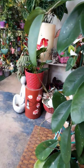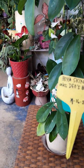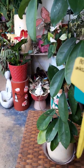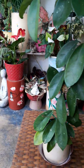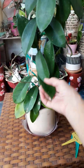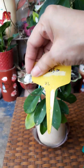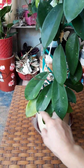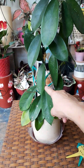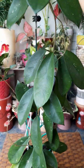My next one I'm gonna show you is my Hoya Skinneriana, aka this big one. It says big ones, but I got this on April 16, 2022. I don't know why there's two tags in here. But even this one was just, I don't know how many leaves in here. Oh, it has 8 leaves. So it was probably just 1, 2, 3, 4, 5, 6, 7. It was just this tall. But now it has grown. Look at that. It's also grown pretty, and in one vine here, they're bushy.